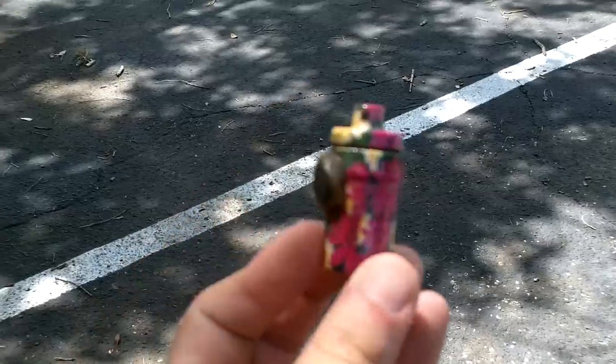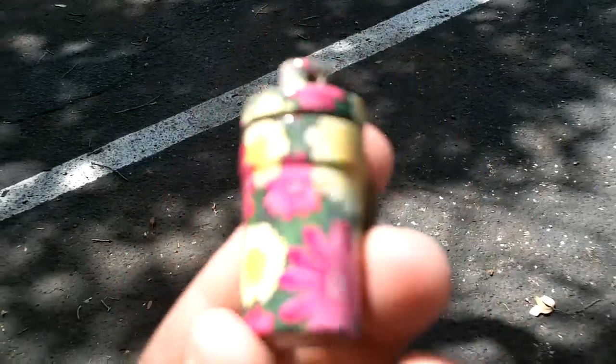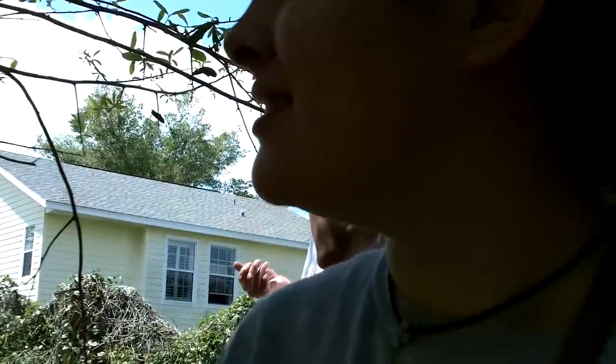The prettiest container. Prettiest geocache container we've ever seen. Oh. Maybe a lizard. Wait, let me see. Is it perfectly balanced? Is that where it's supposed to be? Maybe it's supposed to be in there. You can see it though from there. Can you see it from here?